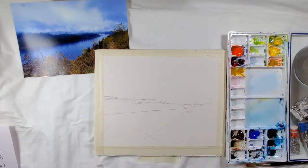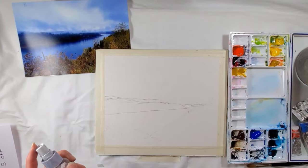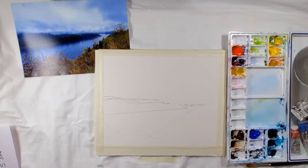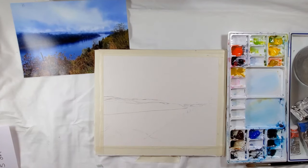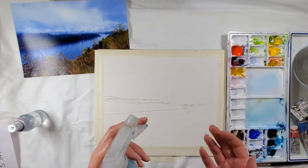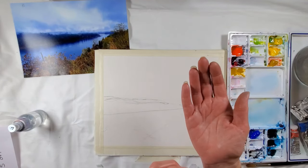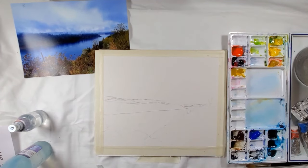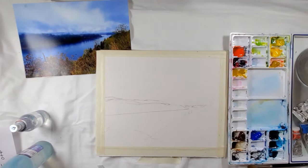I also have a light misting bottle because it's very warm in my studio, and so it's nice to keep things wet and moist as I am painting. And then I'm using a spitty spray bottle that when you spray it, you can see the spitty spray come out of it. So that is there for me also.